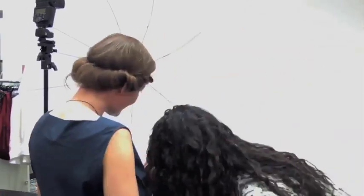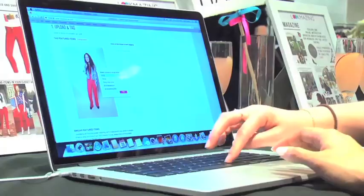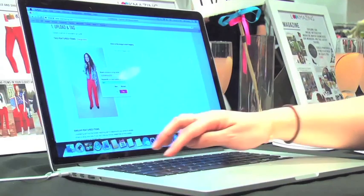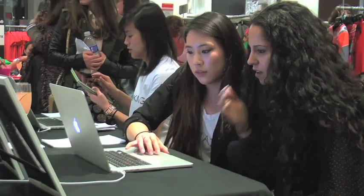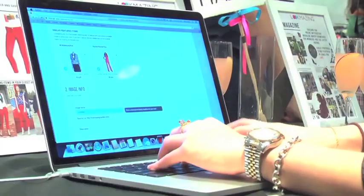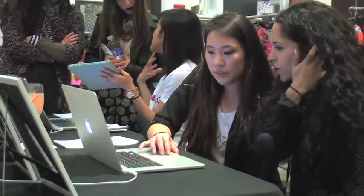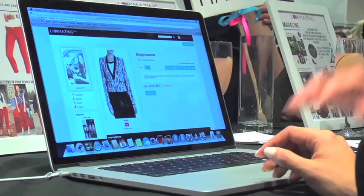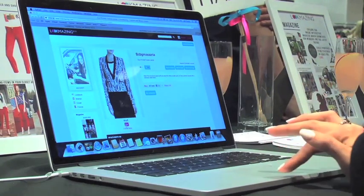After my attempt at modeling, it was time to upload my photo with Yvonne. Okay, there I am. Lookmazing is a platform where you can shop, style, and share. You upload photos, tag your clothes, and can share across multiple social platforms, allowing your friends to shop your looks. With over 150 affiliates like Macy's, Lookmazing eliminates the need to search various websites to shop. And the cool thing is when you click on it, someone can purchase it.